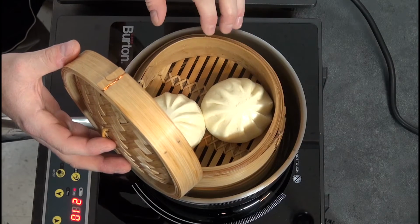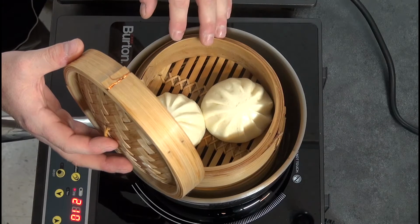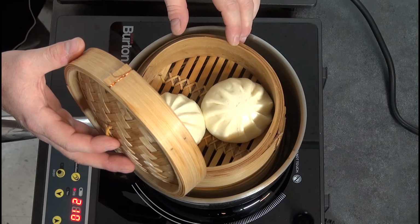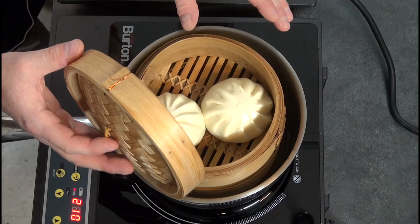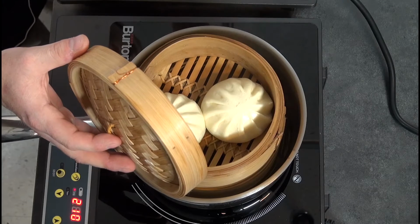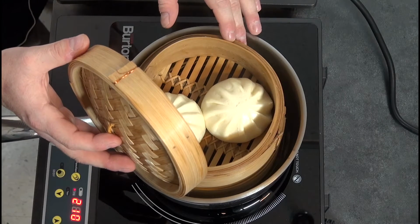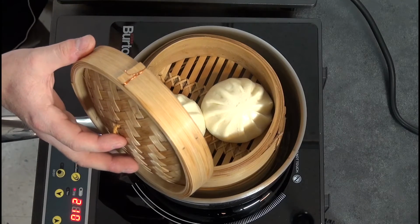The insides are sometimes chicken, pork, cabbage, depending on which kind of area these dumplings come from. We are close here to Chicago. We have fantastic Chinatown where you can go for steamed dumplings anytime. These are fantastic. So this is basically how you do them in a steam basket.